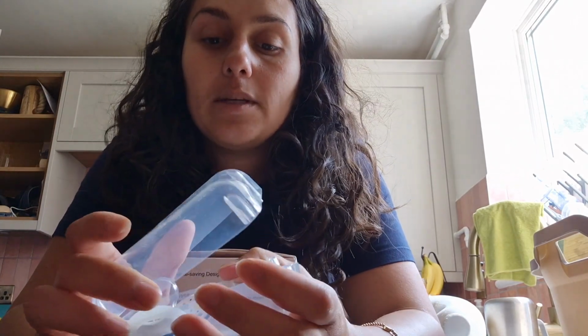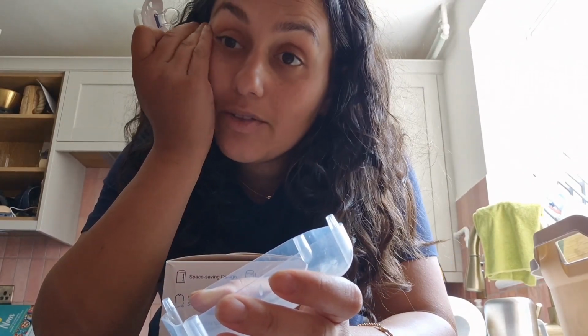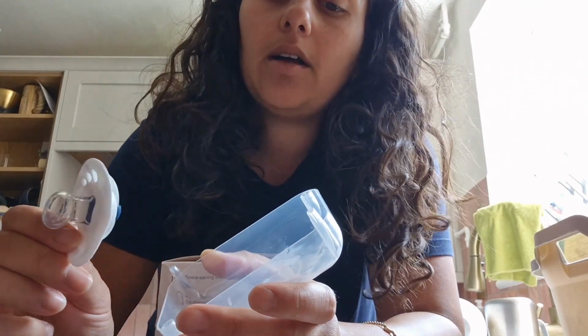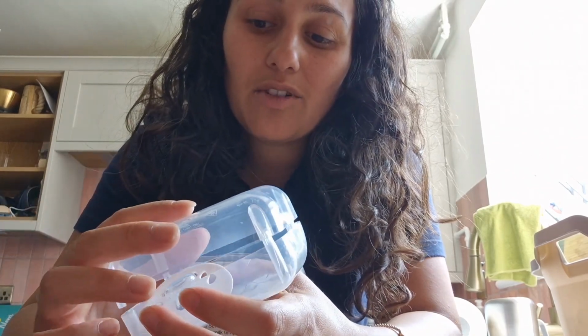Okay, so the last two things that I will be discussing in this kitchen is the dummies. So we just use these kind of newborn dummies. She's not really a dummy baby. She was at the beginning when we really needed her to soothe, but now she hardly ever uses the dummy, so it's a bit of a waste of money. But good for emergencies if she does change and she does need them. She used one briefly last night to soothe her for a little bit. It lasted about 15 minutes.